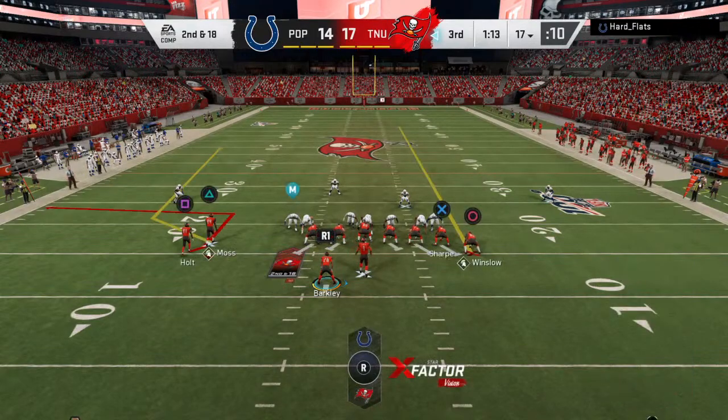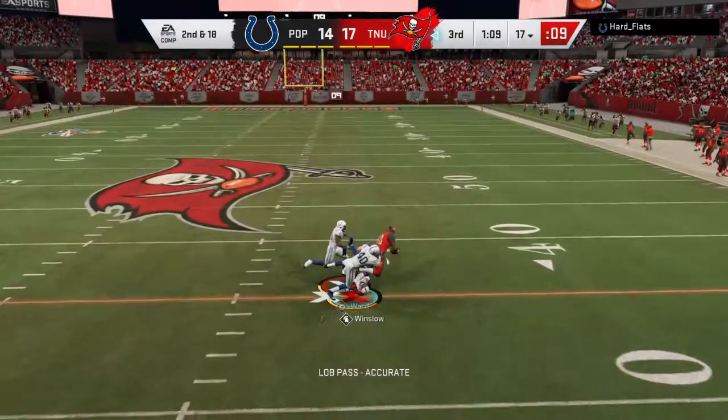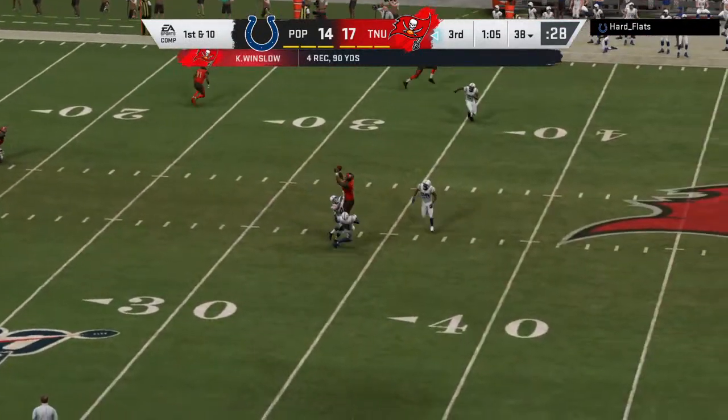Now Newton. Oh, he's able to outmuscle him here as he pulls it in. That one a gain of 20 and a first down.